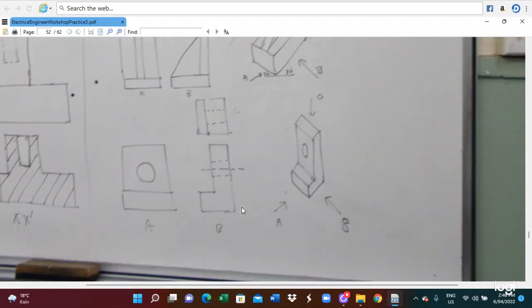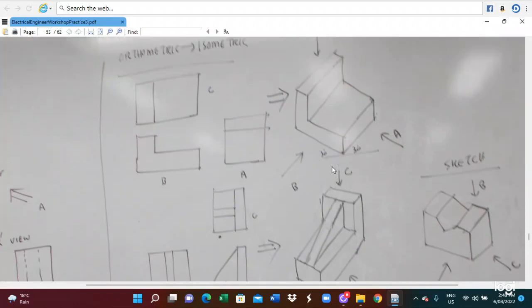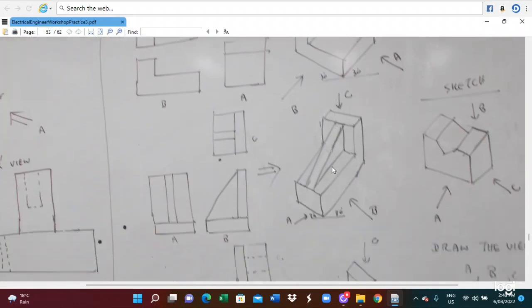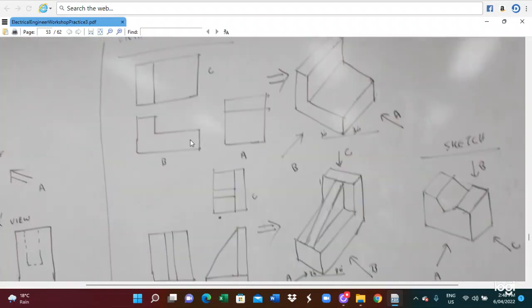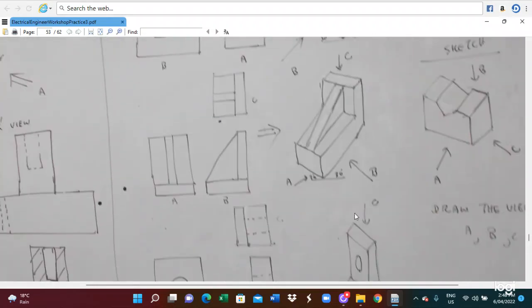This one is also three dimension, so from the B, you can see like this. From the A, you see like this, and C, you can see like this. So we have the isometric view of the different views. In this one, you can see A, B, C. From the A side, you can see like this. This is B, you can see like this. From the C, you can see like this. In the three dimensions, from the A view you can see like this, from the B like this, and from the C like this.